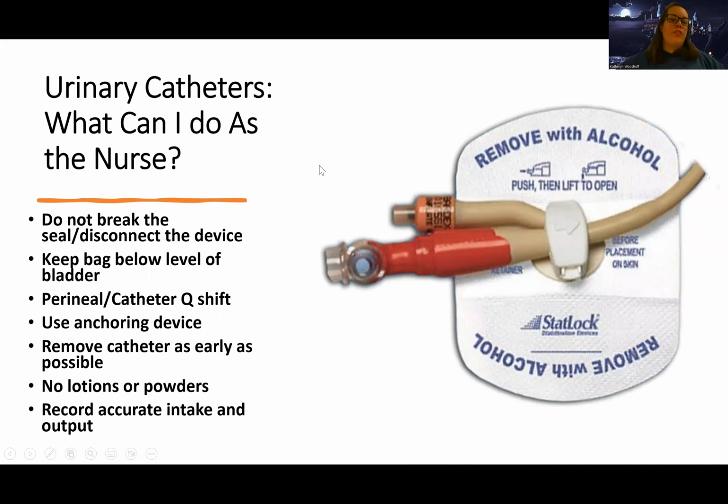So what's my role as the nurse for a urinary catheter? I don't want to break the seal or disconnect the device.